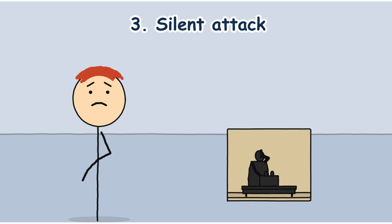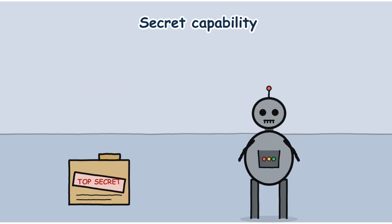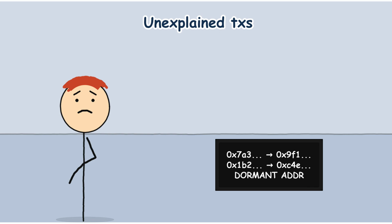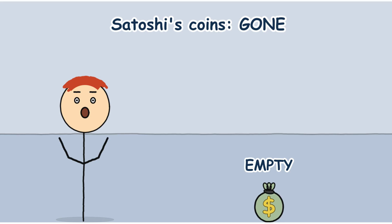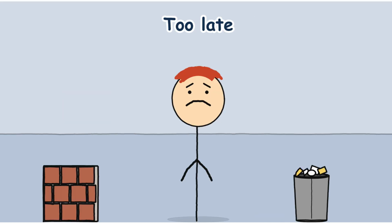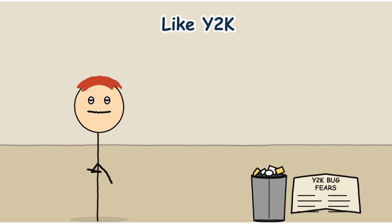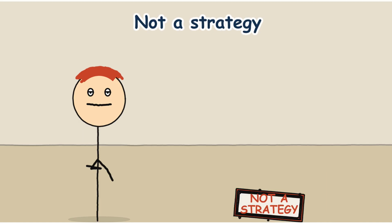3. Silent attack. A nation-state builds the machine and says nothing. They drain wallets slowly, mixing coins through privacy services. The first sign is unexplained transactions from dormant addresses. Then someone notices Satoshi's coins moving. By then the damage is done. 4. Nothing happens for a very long time. Progress stalls. The threat recedes like Y2K. Possible, but you can't plan for maybe it never happens.